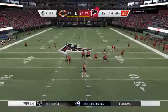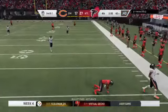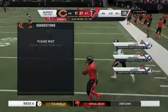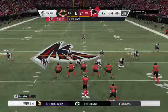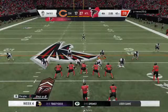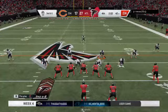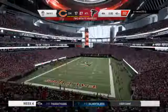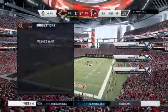Here's a 2nd and 7. He gets it in the hands of Geis. They had 3 yards on first down, just 1 yard there. The Falcons on 3rd down. They've converted 4 times out of 6. Not bad. This will be 3rd and 6. Watch the ship, watch the ship. 2 minutes left to play in this football game here on EA Sports.